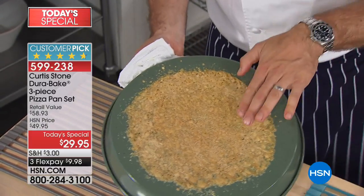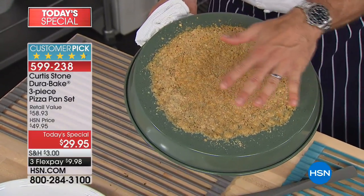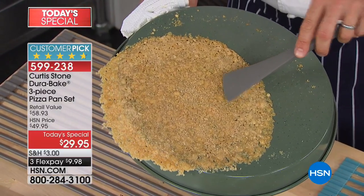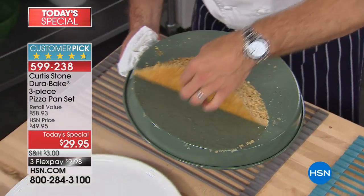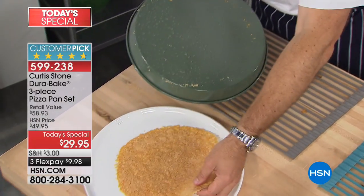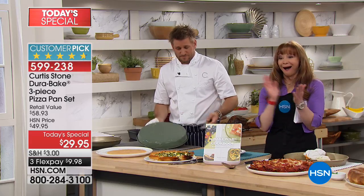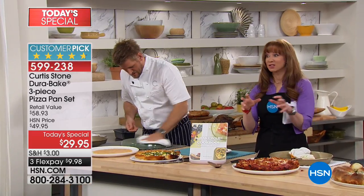And here's why. Look at this. This is Parmesan cheese that we've just sprinkled over the top here. Watch this. I'm just going to push that cheese off. Look how it lifts up. So you can actually be doing these beautiful Parmesan twirls off the base of the pan. Nothing even sticks to the outside.